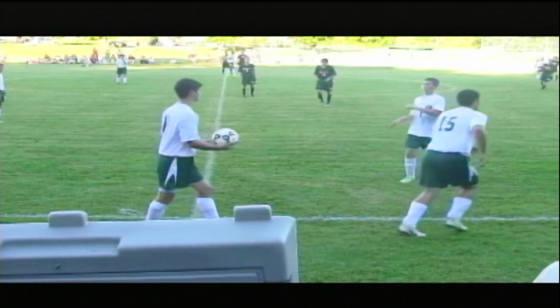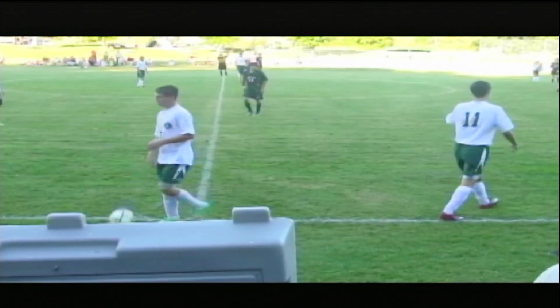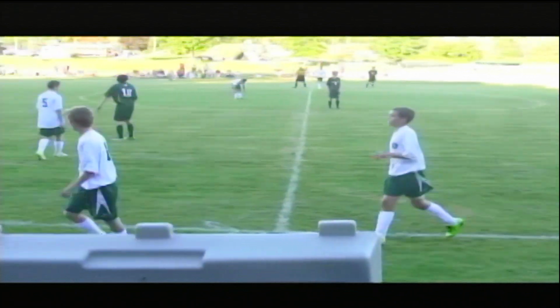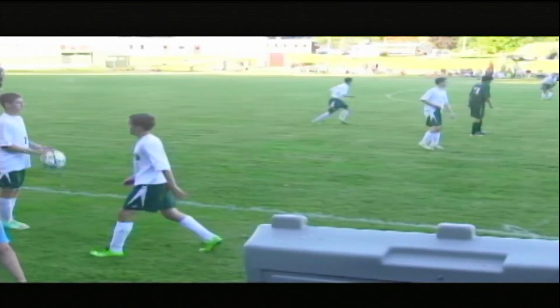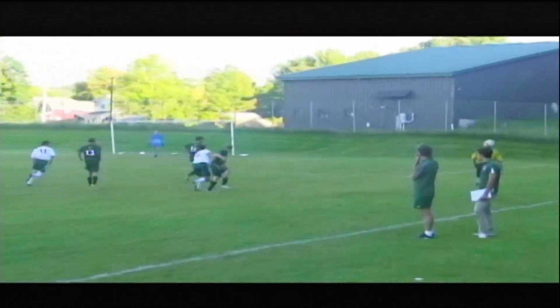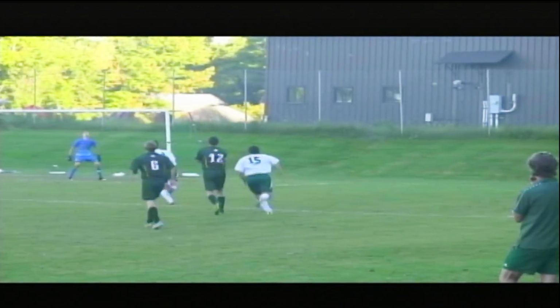We have a white throw and a white substitution. 2 white substitution. Jeremy Avoli and Brian Maxim both re-enter the game. Joe Brown with the throw. Throws over the top. He's looking for Jeremy Avoli.